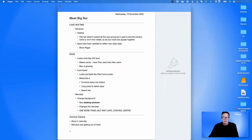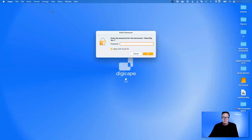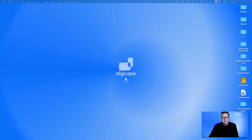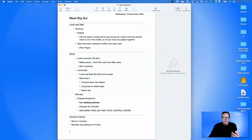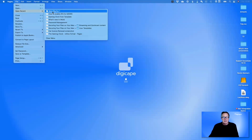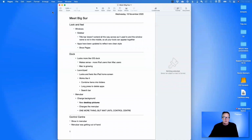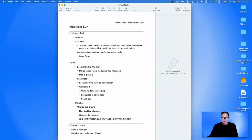I'm going to close this document down, and now if I go to Pages and I choose Open Recent and I choose that same document, I'm prompted for a password. Now, if I leave Open with Touch ID set over there, let's see what happens. Let's type 1234, which was my password for that. And there's my document. Now I'm going to close that document again and open it again. And this time, because I told it that it could use Touch ID, I'm just going to reach across and touch, and it opens up my document as well. So that's pretty nice. I can secure individual documents.